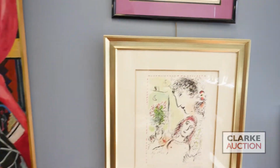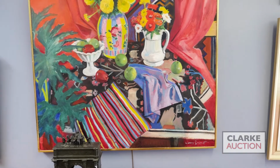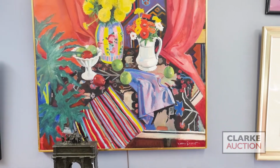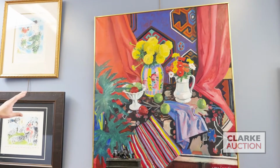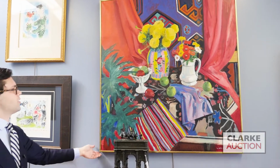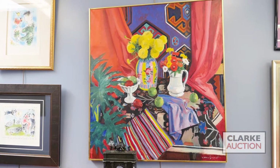Next to it, we have probably my favorite painting in the sale, a still life by the American painter Warren Brandt. This work's from 1975 and is titled Still Life with a Striped Pillow. And it's just like a real barrage of color and pattern. It's a very dramatic piece, one that I found myself really just drawn to stare at.